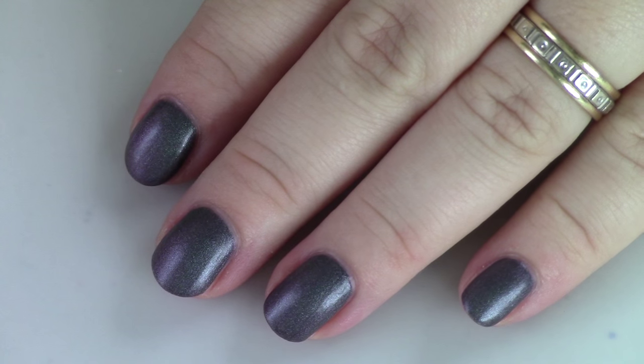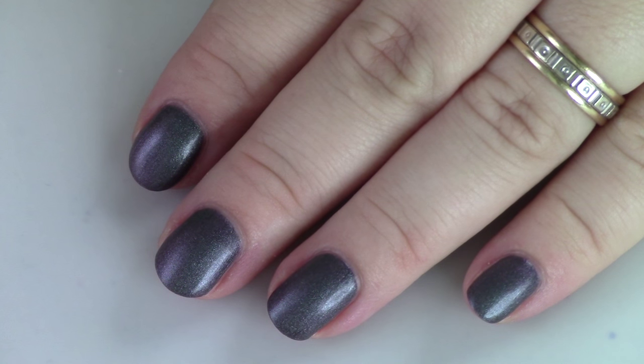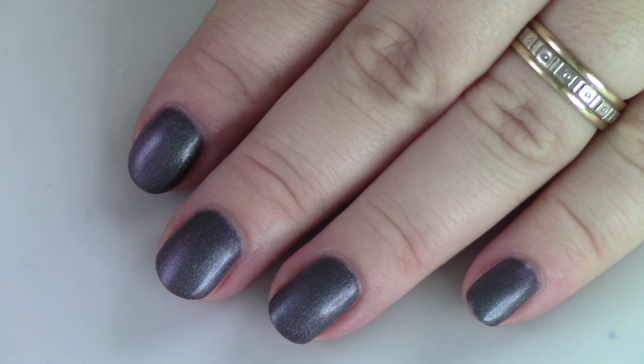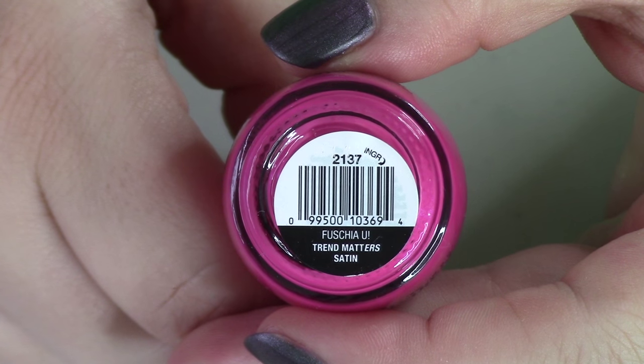All right, those were all 14 polishes in the Walgreens display, and like I said, the three with the yellow caps are also in the Target display. We're obviously not going to look at them all over again. We're gonna go ahead and look at the rest of the colors now that you can pick up at Target that aren't duplicates from the Walgreens display. First, we have Fuschia U.